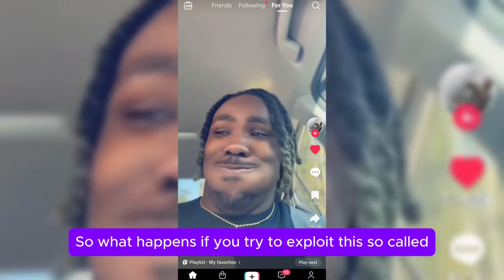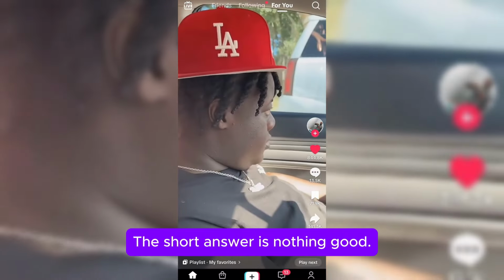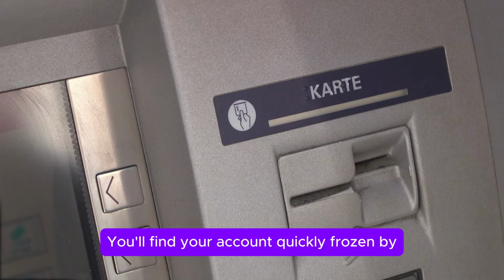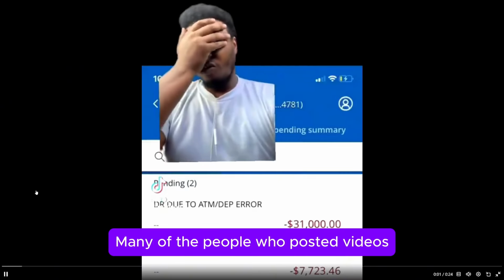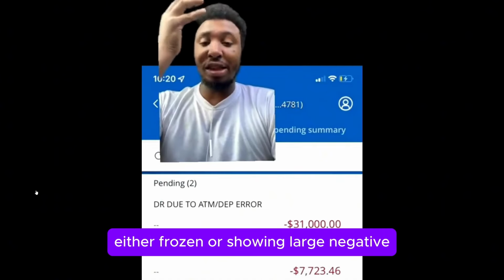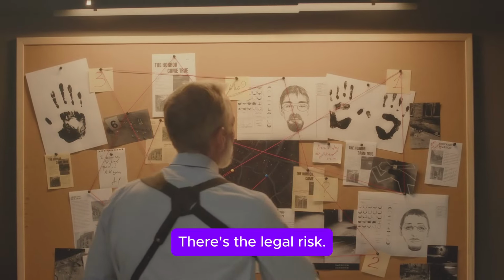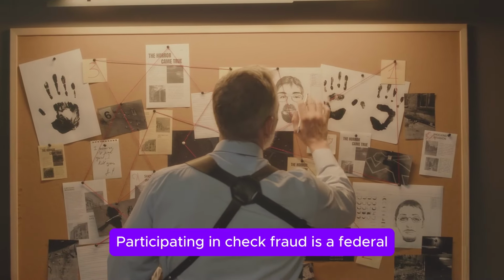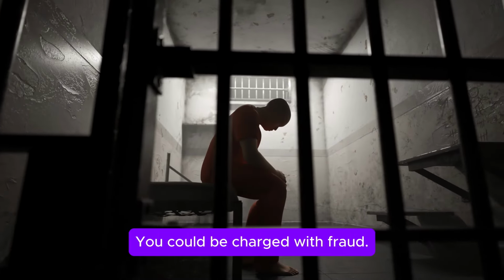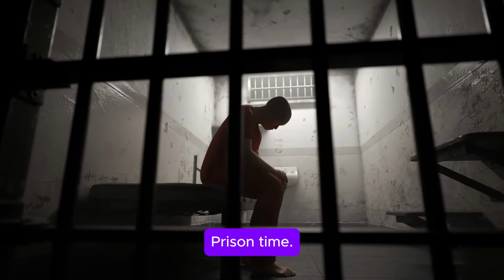So, what happens if you try to exploit this so-called glitch? Well, the short answer is nothing good. First off, if you attempt this scam, you'll find your account quickly frozen by Chase. Many of the people who posted videos claiming they took advantage of the glitch woke up to find their accounts either frozen or showing large negative balances. Beyond that, there's the legal risk. Participating in check fraud is a federal crime. If caught, you could be charged with fraud, which can carry hefty fines, and in some cases, prison time.